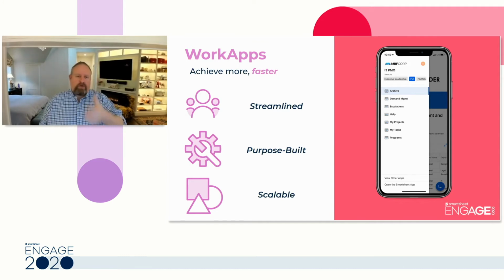So the user experience in the app is precisely designed for what purpose you're trying to achieve. You don't need to navigate through Smartsheet or look up different sheets or forms. It's all there packaged for you so that it's easier to get folks to participate in your process and get their work done. And Work Apps are scalable, so you can use them for something as simple as your team one-on-ones, all the way up to managing the remodel of 1,000 retail locations.